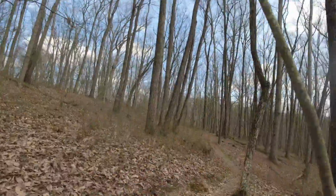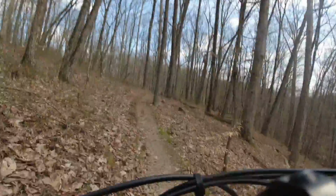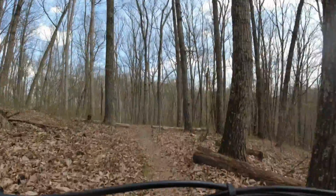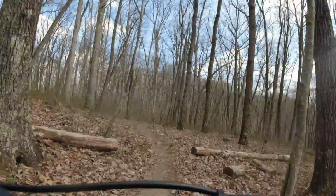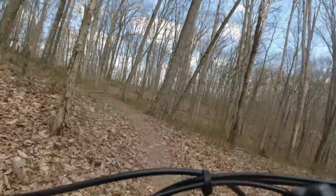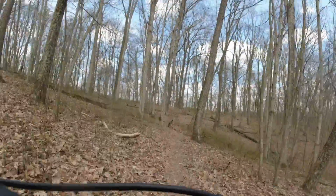Copperhead's a 7.2 mile trail. Sidewinder's a 2.5 mile trail. There are many custom loops you can make. There's a Bobcat Trail, Yosemite Falls, Wildcat. All of those trails are pretty amazing.